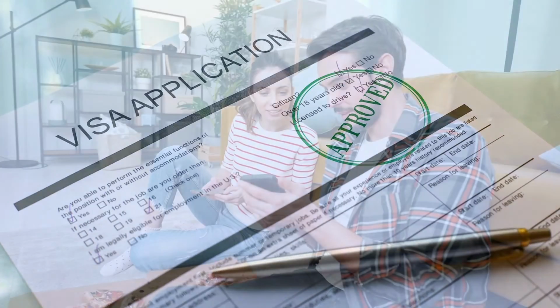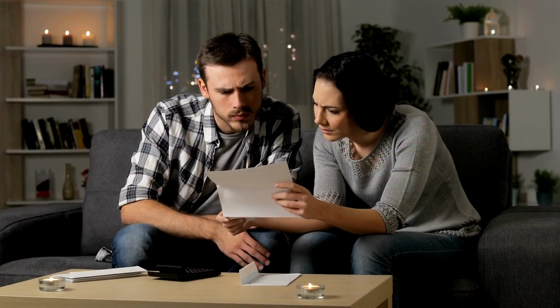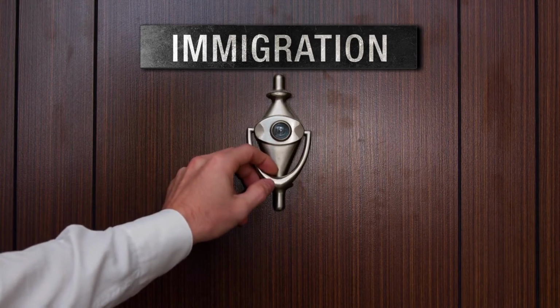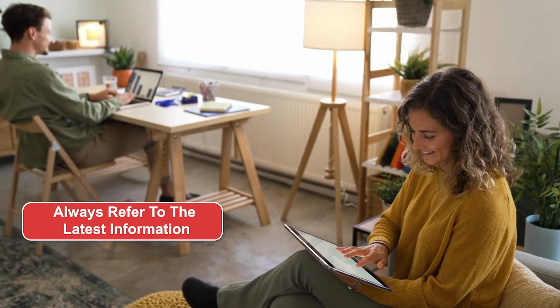In conclusion, while a marriage certificate is typically required for spouse visas in the UK, the unmarried partner visa offers an alternative pathway for couples who lack this document but can provide substantial evidence of their cohabitation and commitment. Remember that immigration laws can change, so always refer to the latest information from the official sources.